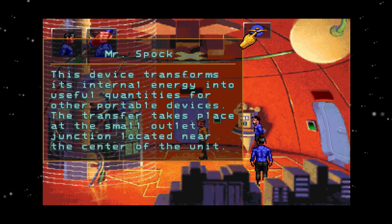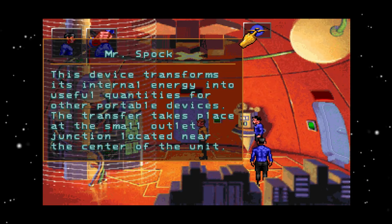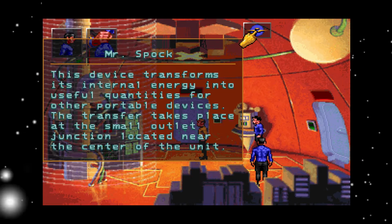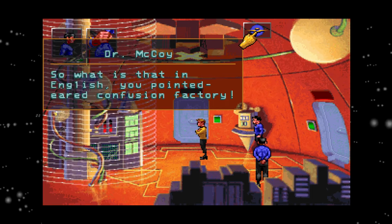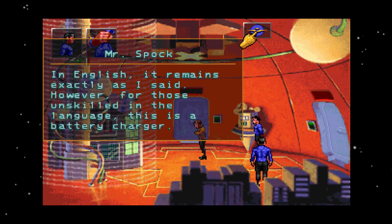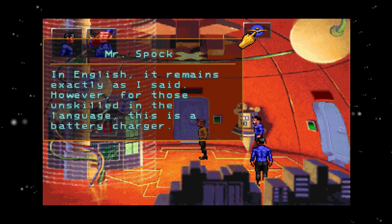Device transforms its internal energy into useful quantities for other portable devices. The transfer takes place at the small outlet junction located near the center of the unit. So what is that in English, you pointed-eared confusion factory? In English, it remains exactly as I said. However, for those unskilled in the language, this is a battery charger.